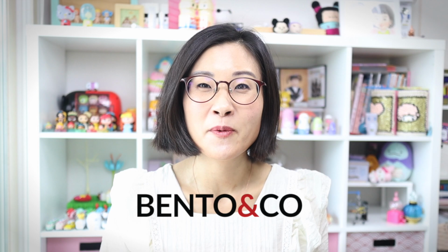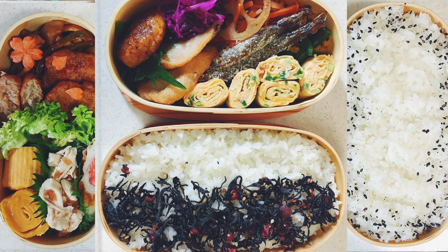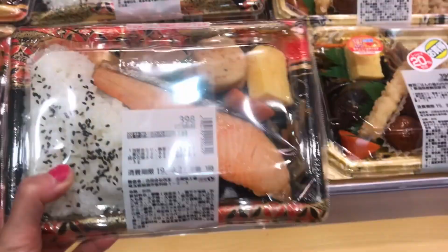So bento boxes are reusable single serving lunch boxes, which are really common in Japan, and they will usually contain rice or noodles and some kind of protein and vegetables, and they're usually really colorful and healthy and good. So in Japan, you can buy pre-made bento boxes at the convenience store, at the train station, it's called ekiben. You can also buy cheap ones at the grocery store for like less than $5 US, and they're really good.